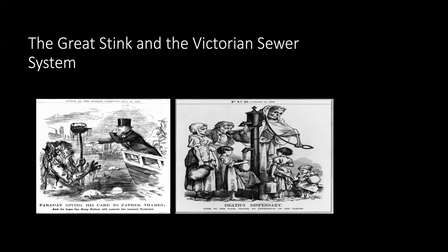So why did they finally decide to address this issue? Well, in 1858, the temperature in London rose to 90 degrees Fahrenheit. And obviously, that made the Thames even stinkier than it had been. Pretty much the Thames had kind of become a toilet by this period, to be quite honest about it. Really bad. And that summer was known as the Great Stink.